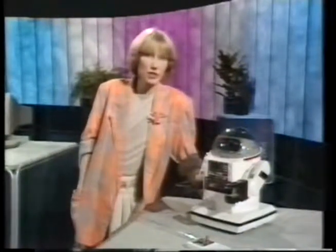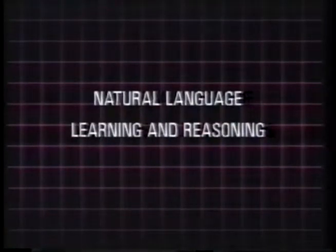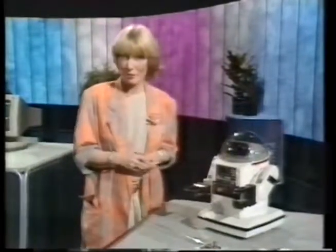Yes, the Japanese government has encouraged Japanese industry to invest heavily in fifth-generation research. They have very specific requirements, too. They want machines that respond to the kind of language that we use every day, that learn and reason for themselves. And also, there's a lot of interest in robots that can see and can interpret what they see. So, where is our future research in this area going to come from?